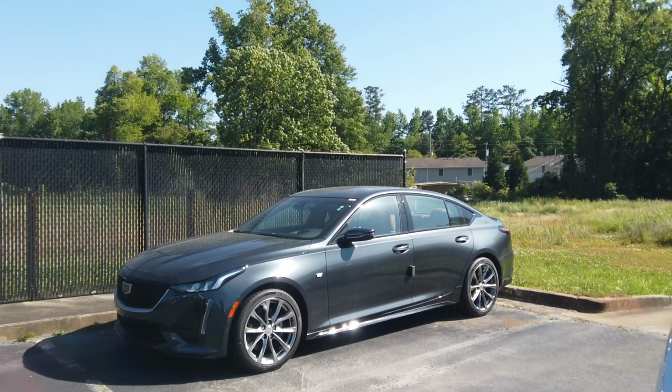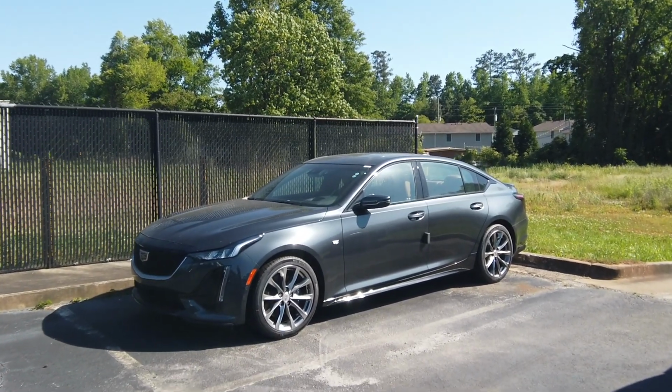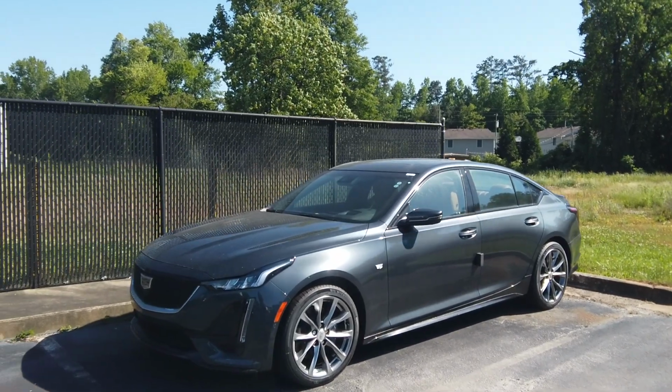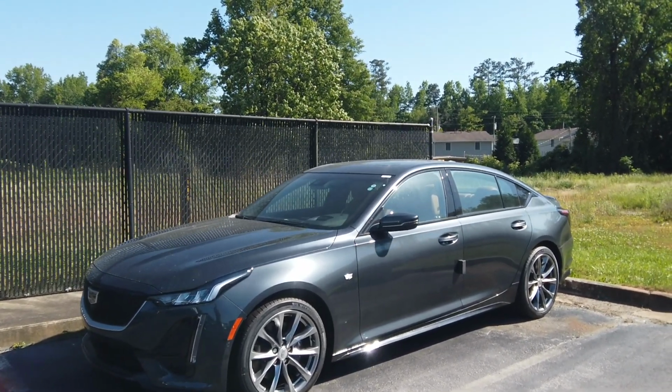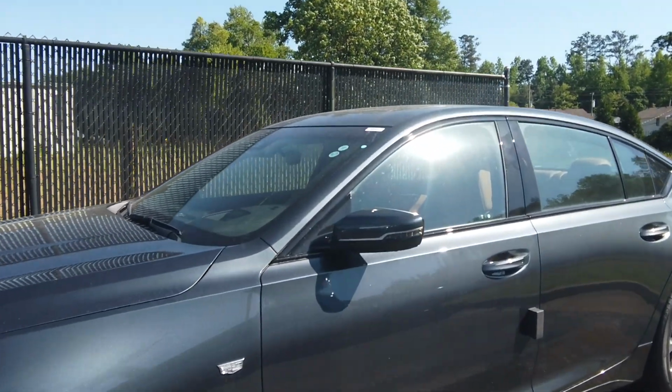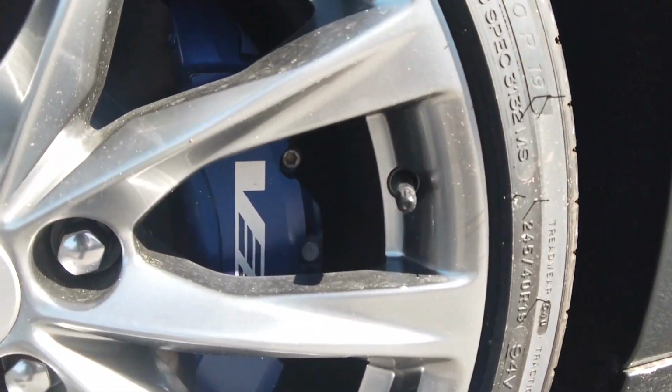This is a General Motors vehicle. If you watch my CT6 video, you know my dealership. I'm here at John Thornton Cadillac. We get General Motors vehicles that we house here for the time being. This one is a sport with some V blue brake calipers.